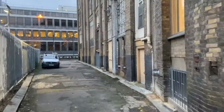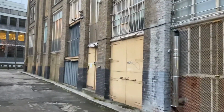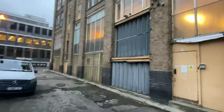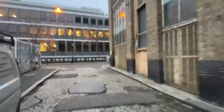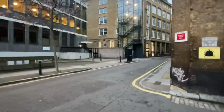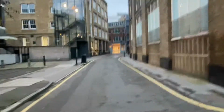Now it's obviously all modern commercial space, but this would have been some impressive factory. I mean, let's zoom out. Look at that. It's to me pretty special. So, where should we go? It all looks pretty interesting in all directions, to be honest.